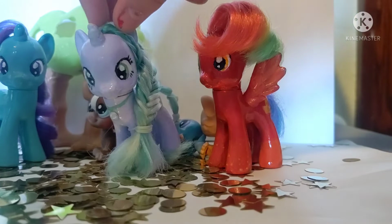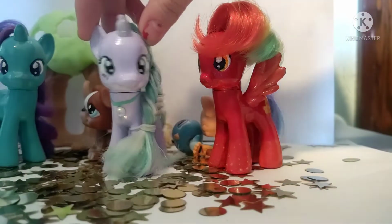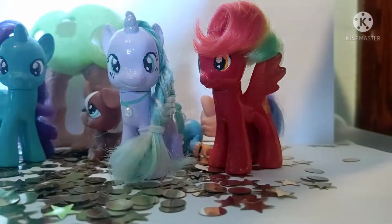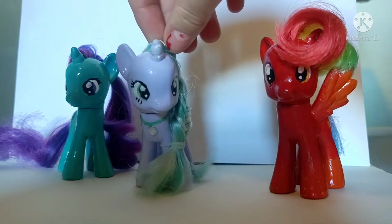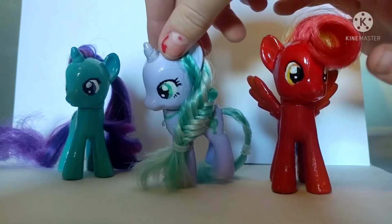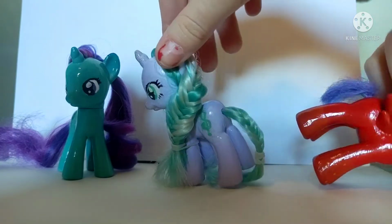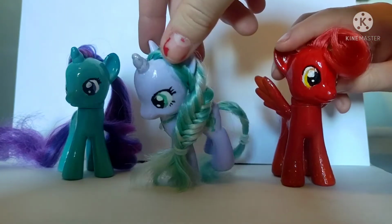Well, that was exceptionally chaotic. Okay, well, we're gonna clean up and then I'm gonna go ahead and do my turn. Well, that took absolutely forever. So now it's my turn. And please remind me to never give my brother glitter ever again.